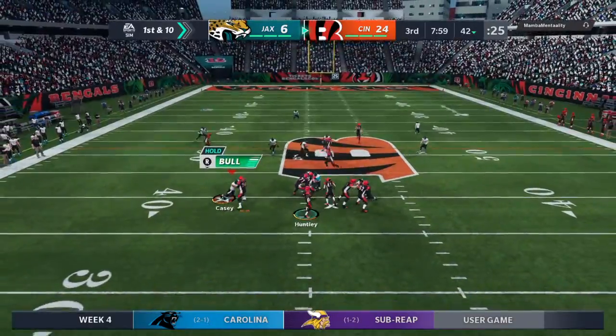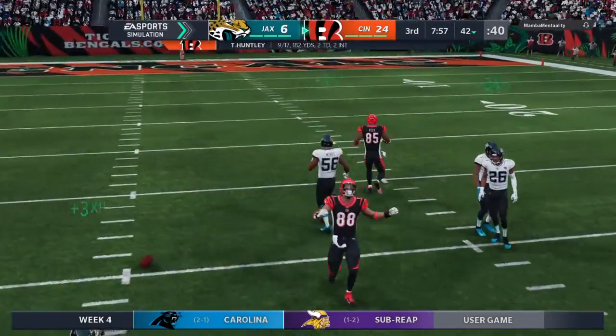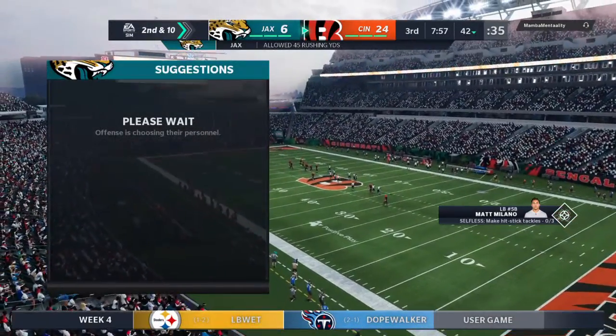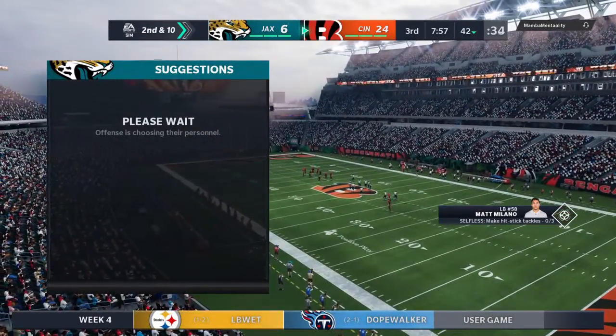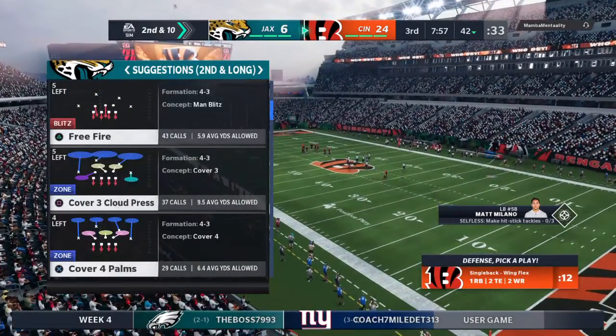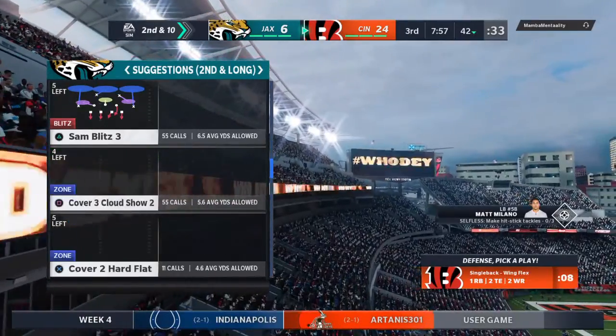To throw, Huntley. And incomplete. Crisis averted. Almost picked. Instead, second down. Incomplete. I think he's got to be careful not to force anything into coverage right there. There weren't really any throwing lanes, but the best part for him, he's got 2nd and 3rd down to fall back on.